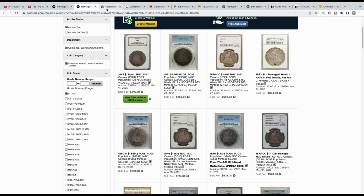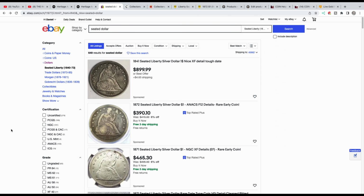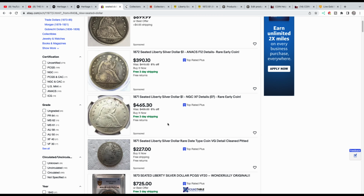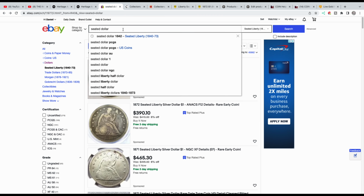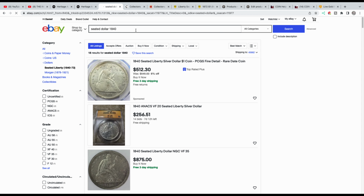But anyways, we're looking over on eBay, seated dollars. $390, you can buy an 1872. But what if you had the lowest mintage, or one of the lowest mintages? 1840 is the first year. So let's just do 1840 and see if we can come up with one. Now, you remember the prices on some of these: 390, 465, 899 best offer. And 1840 is a much lower mintage.